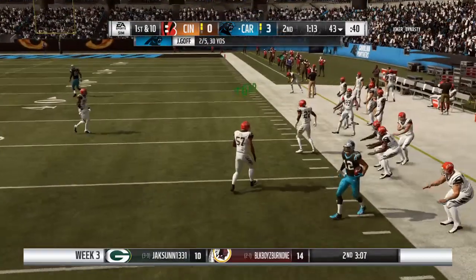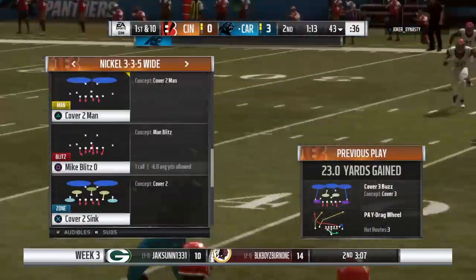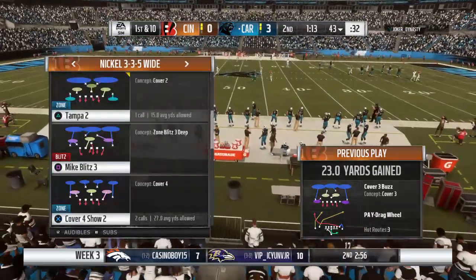He's got a man on the crossing route. That's Moore. And he goes out of bounds across the 40-yard line. 23 yards on the play.